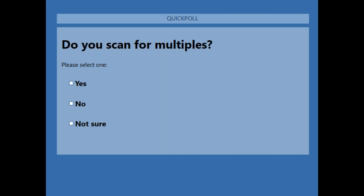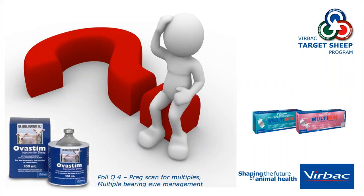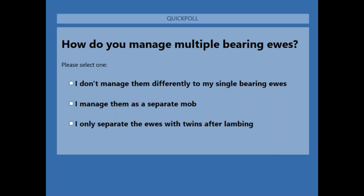Close that one in, 3, 2, 1. And 67% do, 31% do not, and 3% aren't so sure. And next question, how do you manage multiple bearing ewes?